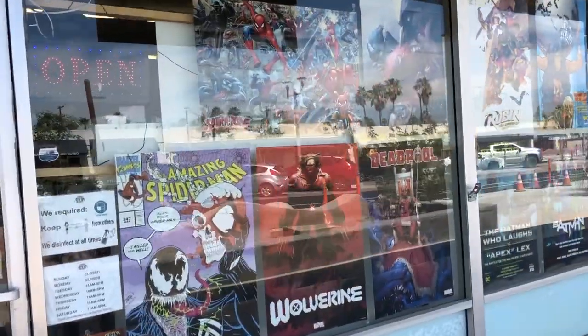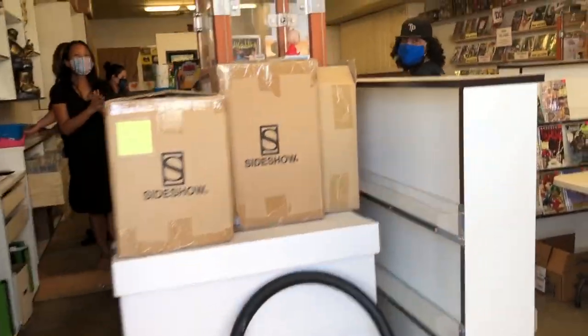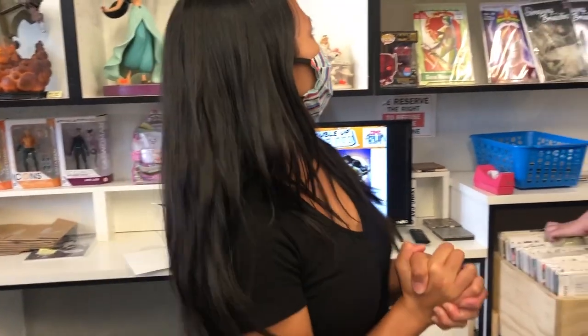Looks like a cool shop. Bunch of posters. Hi, welcome. Hi, thank you. How are you doing? Good, how are you? I'm on vacation from San Diego, just checking out the shops here in Palm Springs. Well, welcome to Comic Asylum Palm Desert. Is there anything I can help you with today? No, just tell me a little bit about your shop for all the viewers.